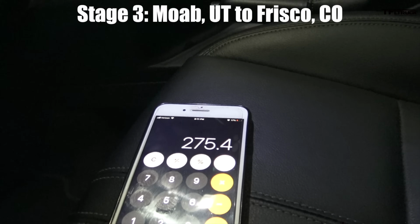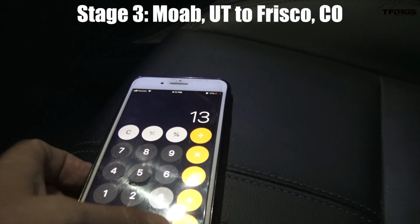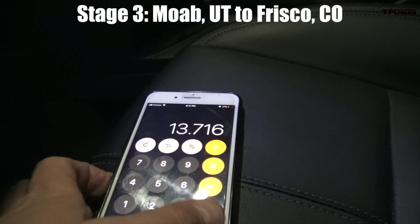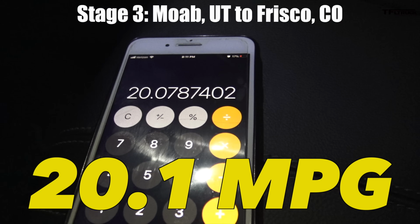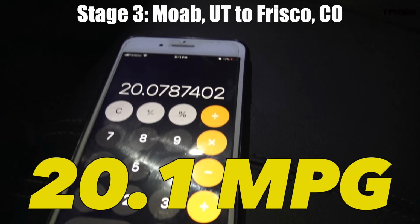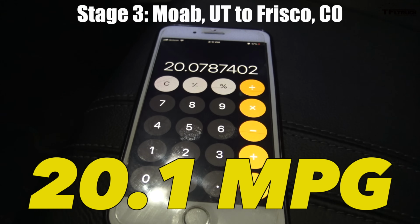275.4 divided by 13.716 equals 20.1. 20.1 last leg of it in the snow. There we go. The MPG numbers were nowhere close to what the EPA rated it at. So we're going to do it again, and we're going to collect some new data and see what we can get. There's no manual transmission offered.